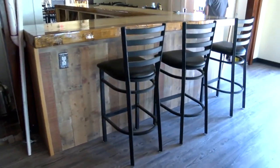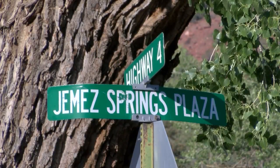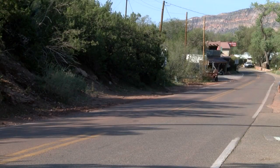They also have plans to add memorabilia, pictures of the fire station and of the village it helped protect, all to help keep the history of the once named All-American city alive. This building is well known, but at the same time, it's been here so long that people forget it's here.